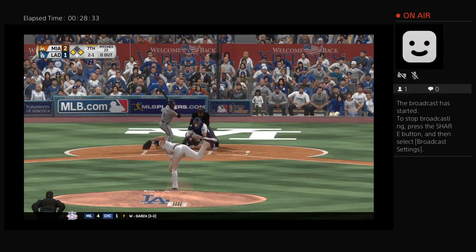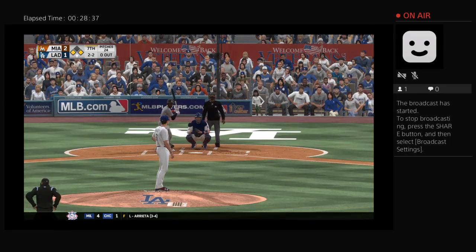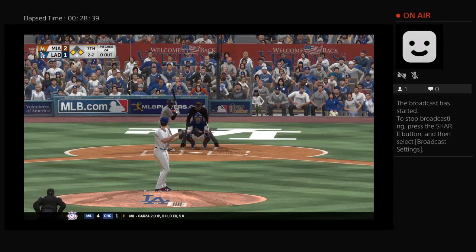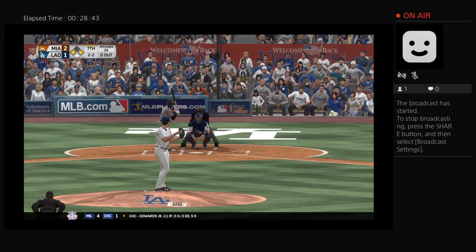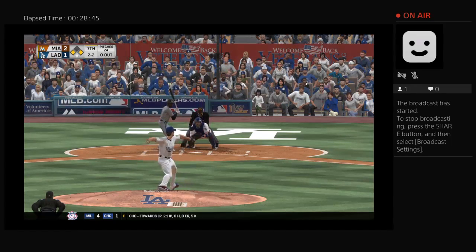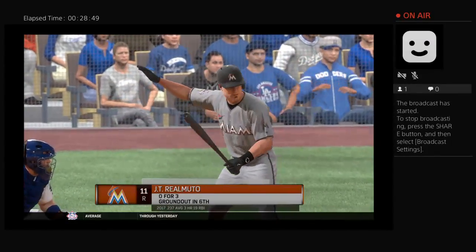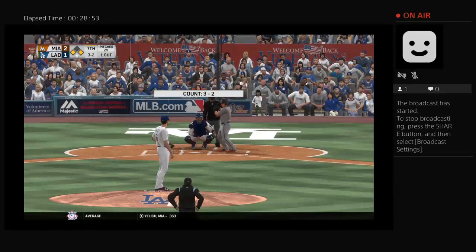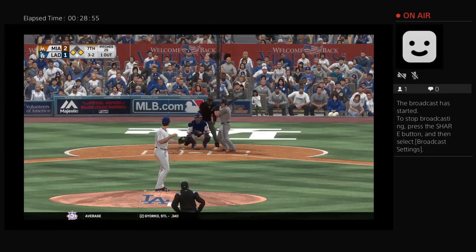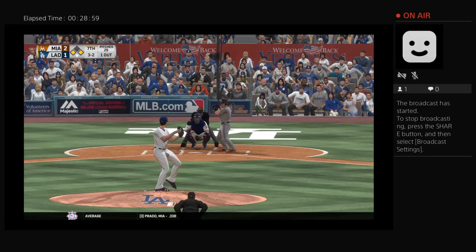2-1 now to Gordon. That's bounced foul. It's 2-2. And he struck out again. That's the 3rd time he's gone down on strikes in this one. Now batting. Digging in once again, JT Realmuto. No hits in 3 tries so far. He's struck out once.